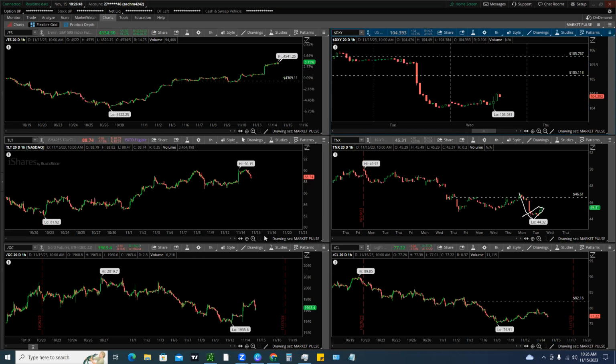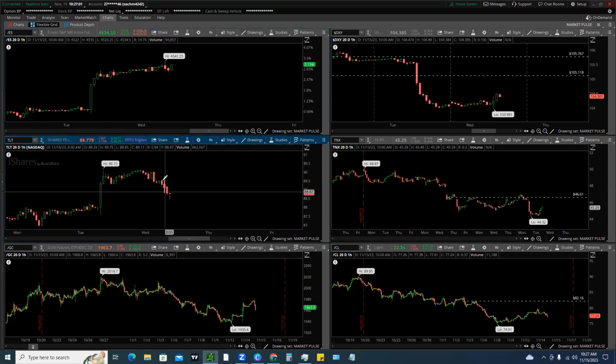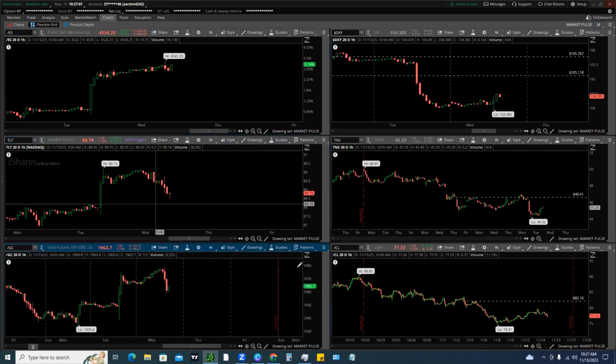But we haven't really seen the stock market pull back. If we take a look at the S&P 500, it is not really pulling back here while you're seeing the dollar and US Treasury yields continue higher. But you are seeing TLT pull down. This is TLT right here. TLT is down, no surprise, with the 10-year being up almost about 2%. And then you also have gold down, again no surprise, with the 10-year and the dollar pushing up.